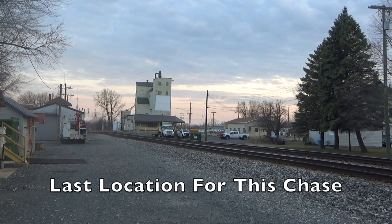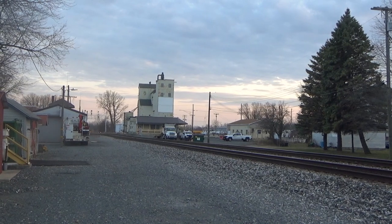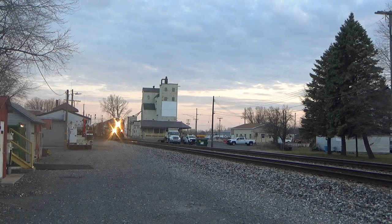This is the final location for this chase. Now we're in Carlton, Michigan, where I know it goes through. It crosses the Saginaw subdivision. This will be the last time to see Lake State for this break till whatever day that we'll go railfanning near the Chicago line or so.